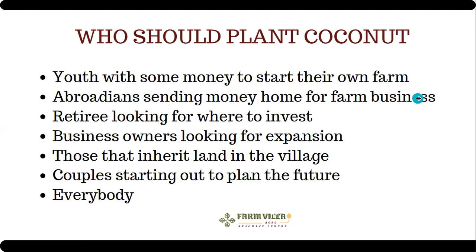Abroadians sending money home for farm business. Instead of asking them to plant cassava, maize and everything, plant coconuts. And you know you are going to spend for the next 3-4 years. But it's easy to monitor in the sense that if they plant 100 seedlings, in the worst case you send somebody to go and count how many seedlings you can get on my 1 acre farm, so that it's easily replaceable.